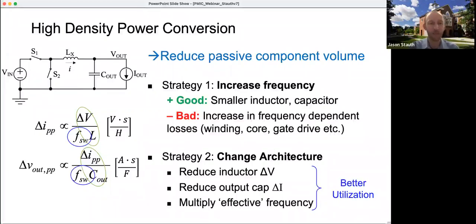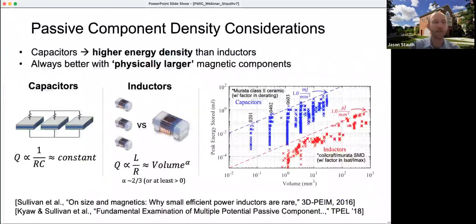An example of this might be multi-phase interleaving, where you could take a buck converter and interleave it in multiple phases and sort of multiply the effective frequency, use a smaller capacitor, using coupled magnetics. There's lots of ways this can be done, but the way we're going to talk about it here relates more to circuit architectures.